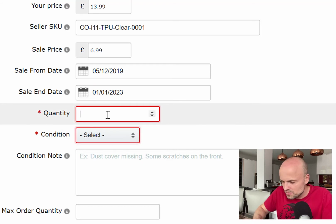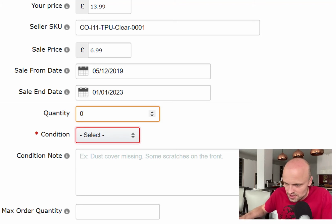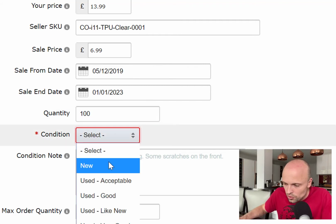Quantity, we're going to put this as 0 for now because it's going to be an FBA product, so we'll send our quantity in once we send our stock to Amazon. But if you're dispatching yourself, you put whatever quantity you've got. Condition, always set as new.